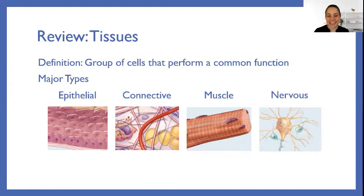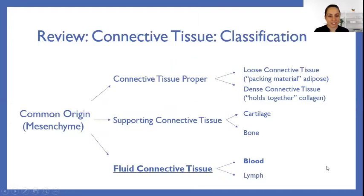We're looking at connective tissue. That's going to be your blood. To review, all connective tissue comes from the mesenchyme. That's a tissue when you're in your embryo stage that begins to develop and differentiate into the different types.